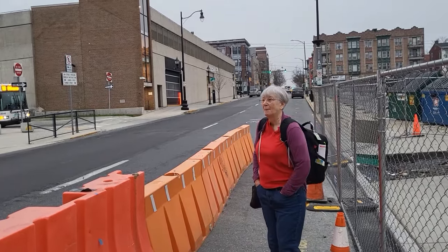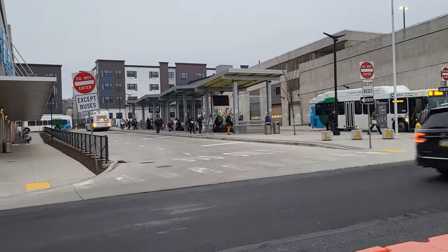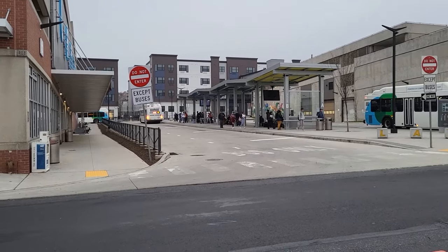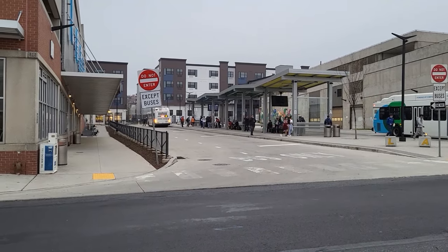All right, here we are in downtown Allentown. The bus depot is very, very conveniently located to the center of the city. You first see the city buses there. Around the corner to the left, you see a bus just going down that street. That's where the Amtrak bus will come in and pick us up.